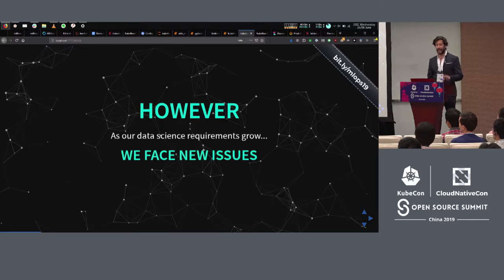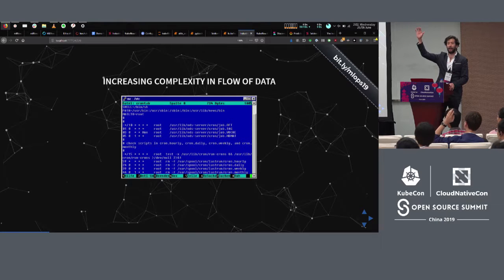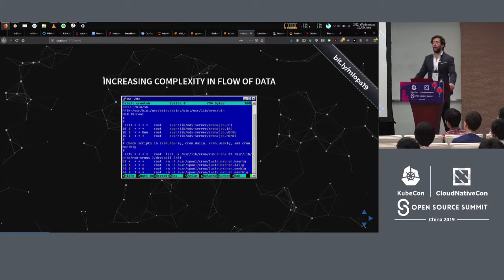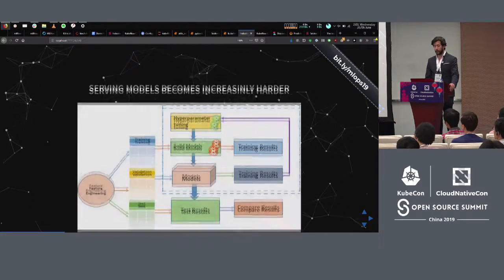However, as our data science requirements grow, we face new issues. Increasing complexities of flow of data. Who here has used crontab? Let's see a show of hands. Yes, so people may know what a crontab nightmare looks like when you scale too much without the process around it. Each data scientist has their own set of tools. Some like TensorFlow, R, Spark, and good luck taking that away when it's actually a very productive tool.